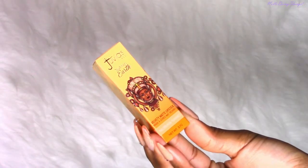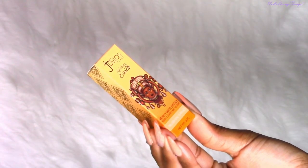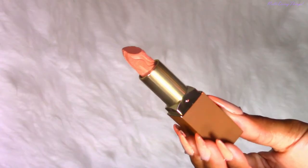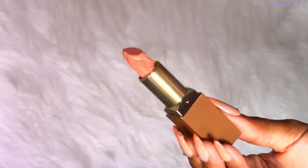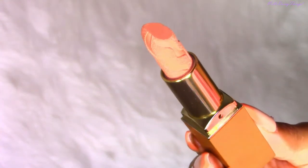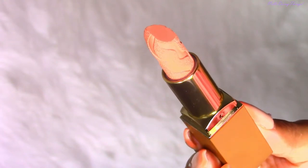And these are velvety matte lipsticks, by the way. Every single one of them. And one thing about this design of the lipstick, it has like a print, I want to say it looks like sand. Looks like the dunes. That's what it looks like. Kind of has that design on the outside of the lipstick. It's really, really cool. The Nubian Sand shade is described as the sandy nude.